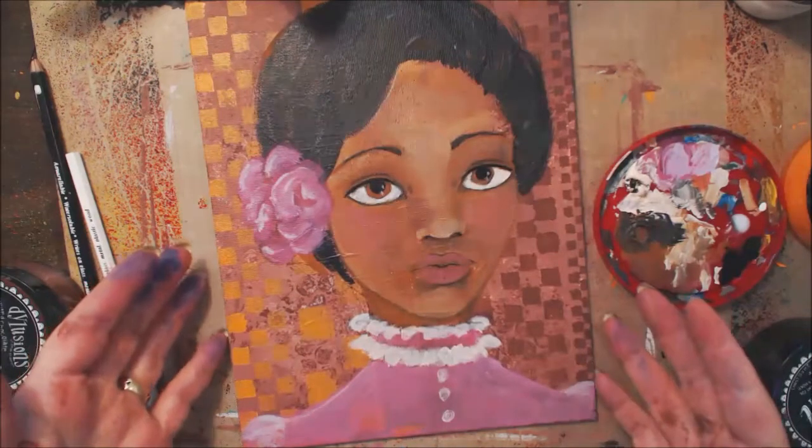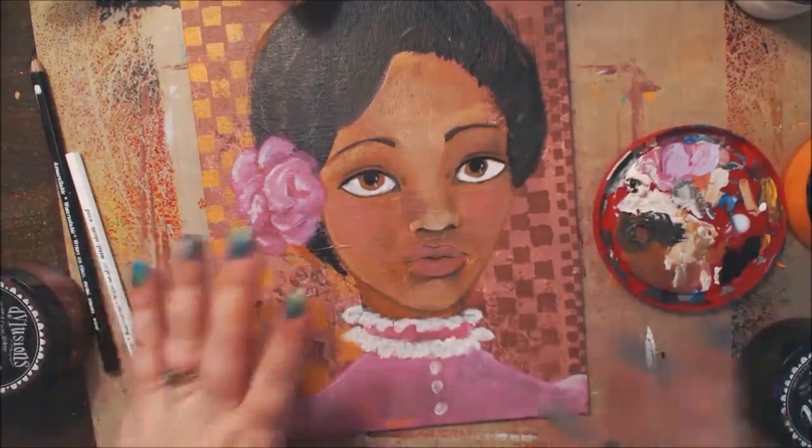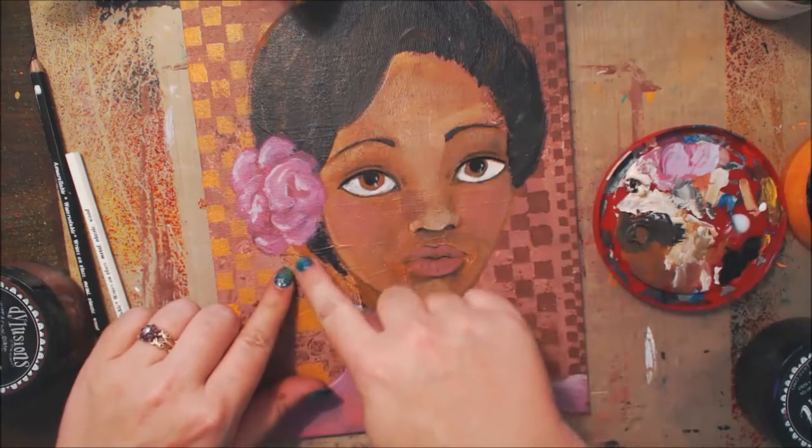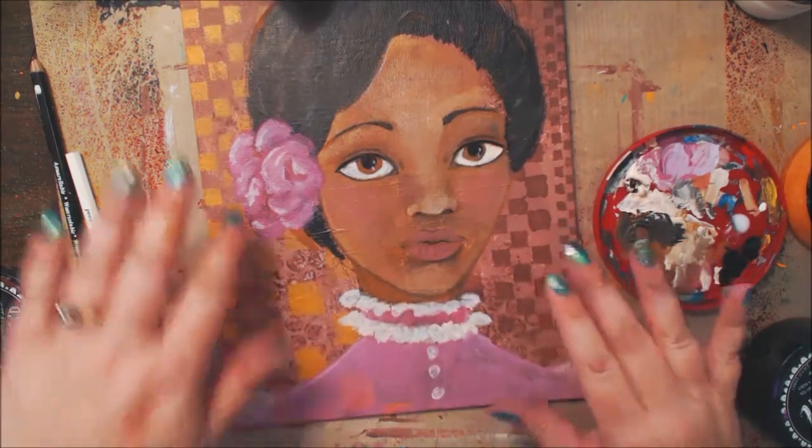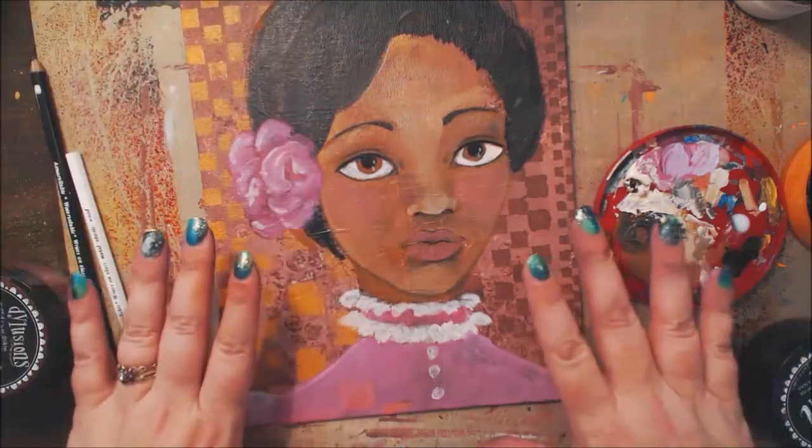Okay, so I was thinking of doing more, but I'm kind of stuck. I like the way she is. I know this needs to go, but I don't know what to do and still keep what I do like about this.